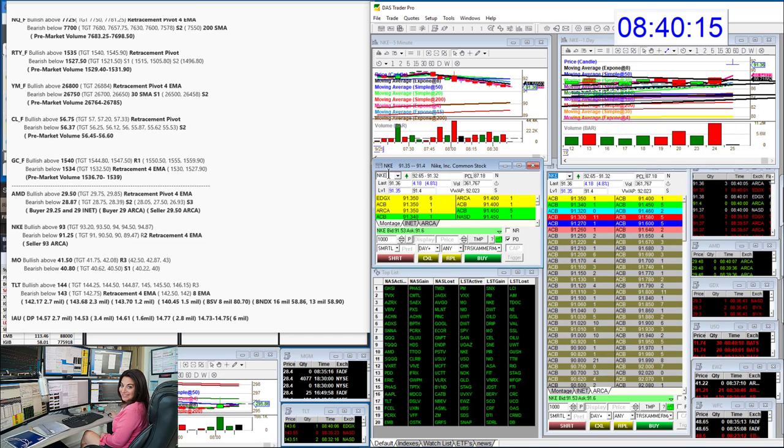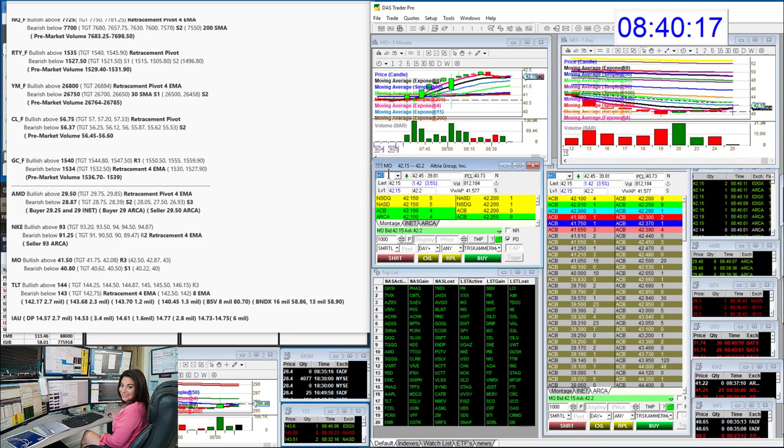All right, let's go to MO. I posted this out early. It started to move. Yeah, they are not going to be merging with PM. So bullish above 41.50. It did hit a lot of my targets, went all the way to 42.50. Watch that 42.50 level next. Bullish above that. We still have 42.87 and 43. Bearish below 40.80. All right, let's go to TLT.